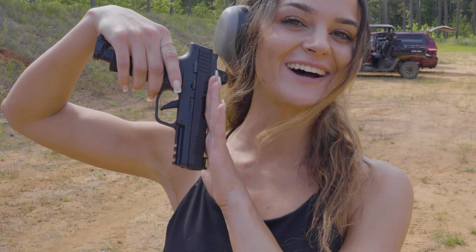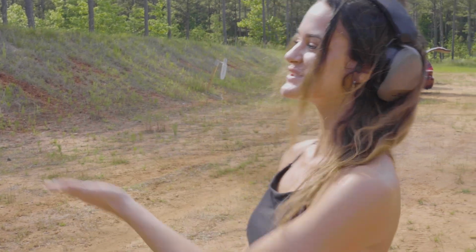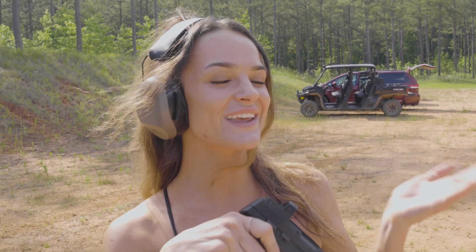All right, so we're at the range. It's the first time I'm shooting my gun. This is the fun gun, my little 22. I love her. We have some targets out here. I feel a lot more confident. I feel safer now that I have it, and I'm thankful for these guys for making me get it, going with me to get it, and then teaching me how to use it.